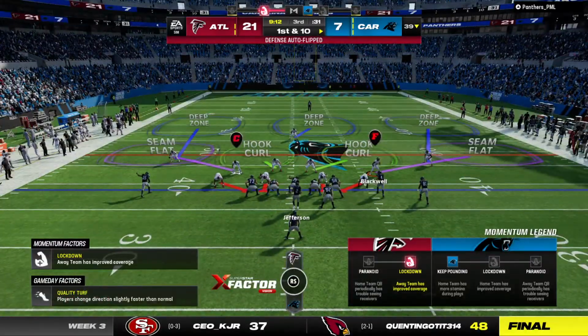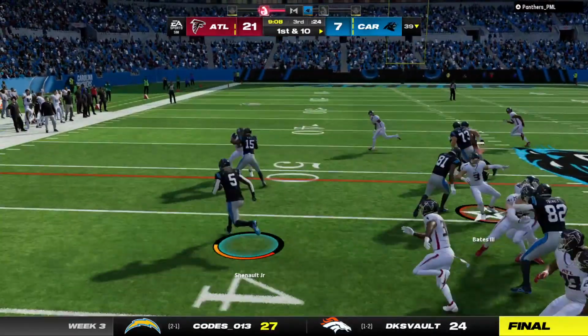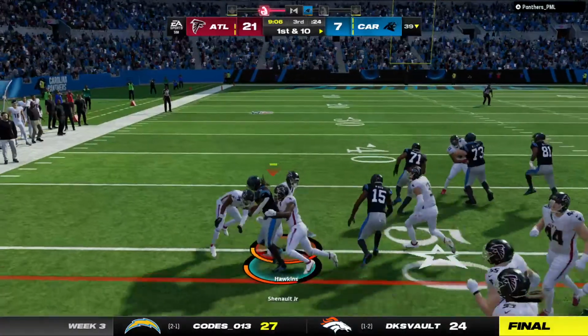The Panthers out there and ready to put up points. They need to, partner. They're down on the scoreboard. Need to take advantage of those opportunities.